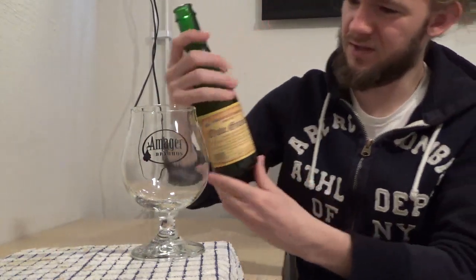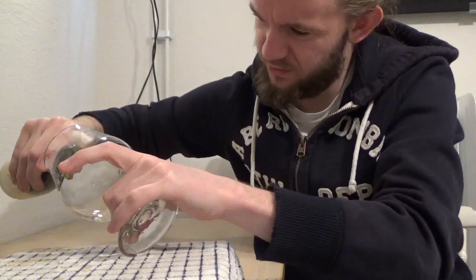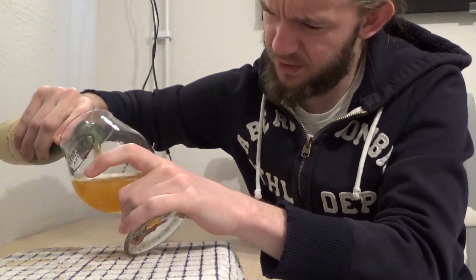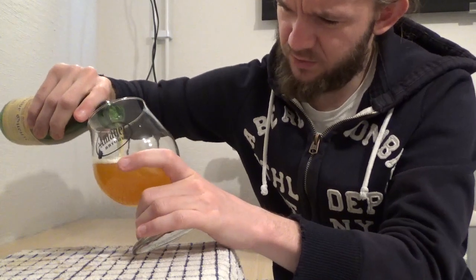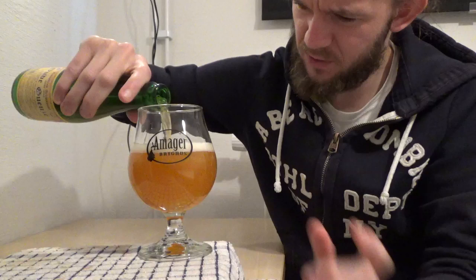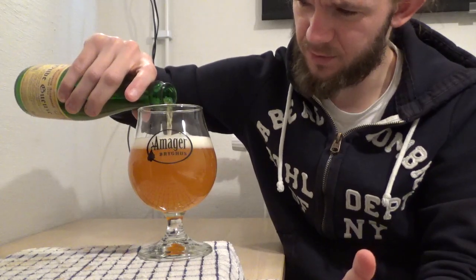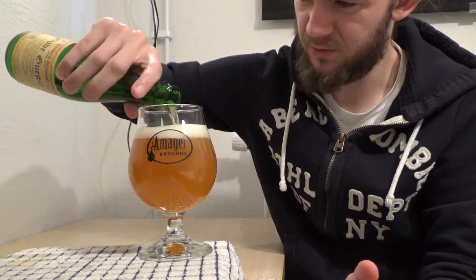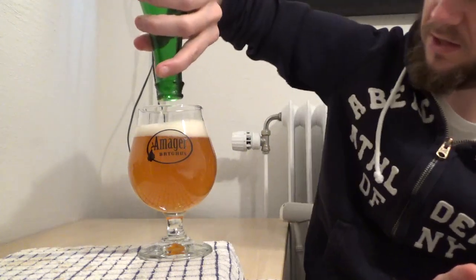So let's get it out and get on with the tasting then. Let's just see how this beer turns out. Of course, this glass probably is not the exact one that the Belgians would use for lambic beers, but I have to admit I like these tulip glasses because they're the best all-rounders for all the different styles of beer. We'll just get the last of that in the glass there.